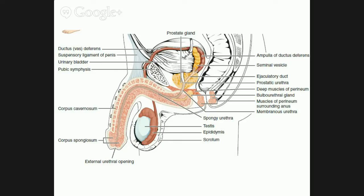The prostate and seminal vesicle are mostly about the seminal fluid or the ejaculate fluid. And then the bulbourethral gland secretes some pre-ejaculatory fluid to help prepare the urethra for the passage of sperm through. And that's really where the buffers to neutralize the environment of the urethra come from. So, and then the sperm leave through the external urethral opening to be introduced to the female reproductive tract. So that's the whole thing.